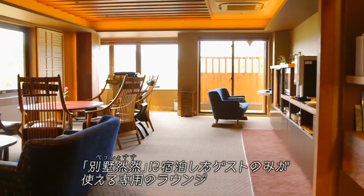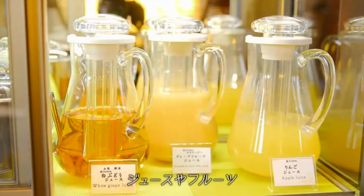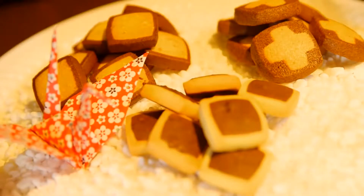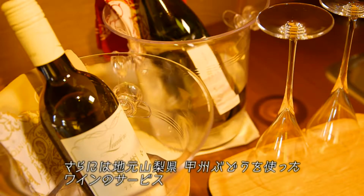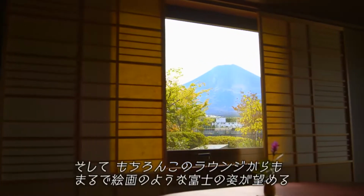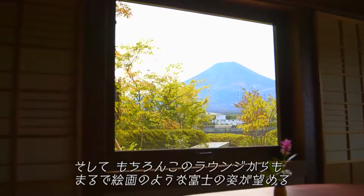This lounge is reserved for Besho Sasa guests. It offers complimentary juice, fruit, sweets made by the hotel's pâtissier, and even wines produced from local Yamanashi Koshu grapes. Of course, the lounge also features a view of Mount Fuji so perfect, it's a painting in itself.